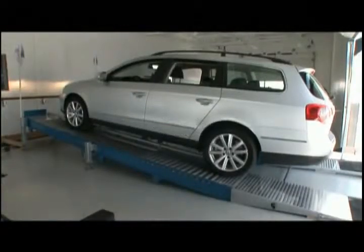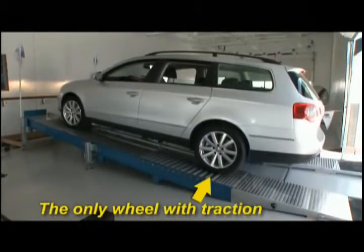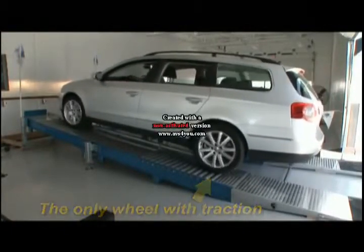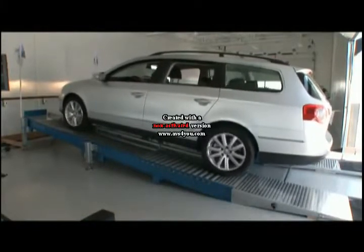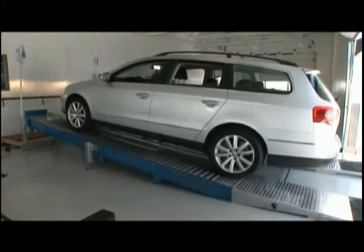Now let's see if one rear wheel having traction can validate VW's claim. As you can see, the car tries to climb. The wheel shakes slightly, but the 4Motion system won't transmit power. What could be the reason?